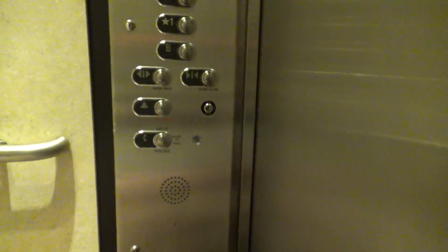That's locked too. This elevator was very hard to find. Hit that button. I did not hit that button. It just winged itself. That was the weirdest thing that's happened to me. See?